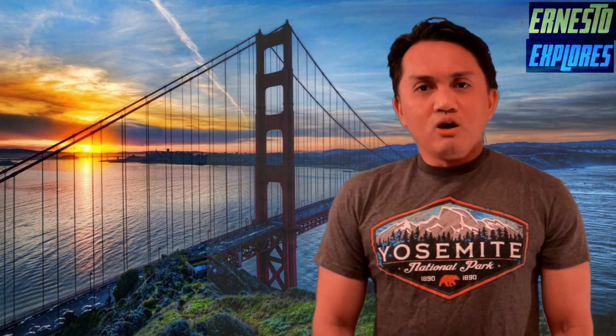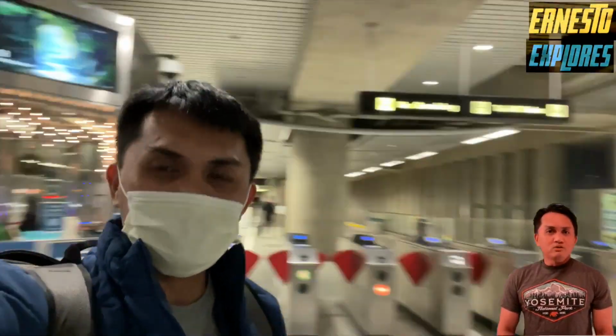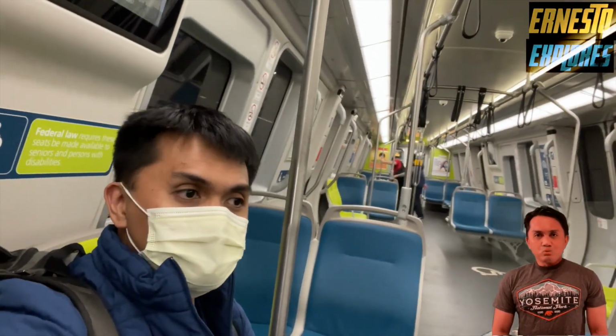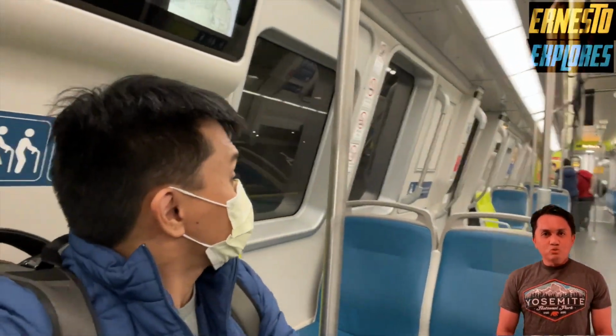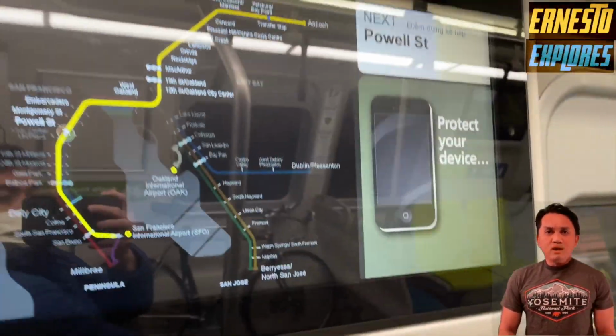This card can also be purchased inside the BART station, using your credit card, debit card, or even cash. BART expanded its weekday hours from 5 a.m. to 12 midnight. Three lines close at around 8 p.m. and you will have to transfer. However, on Sunday, they close a little early.